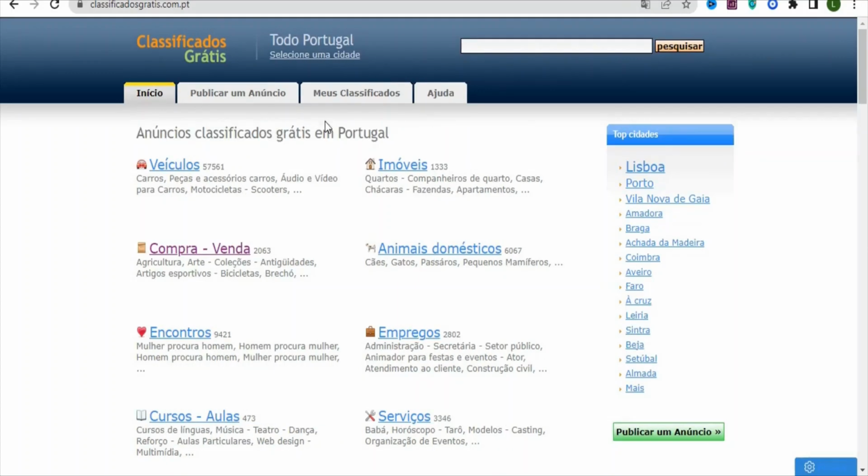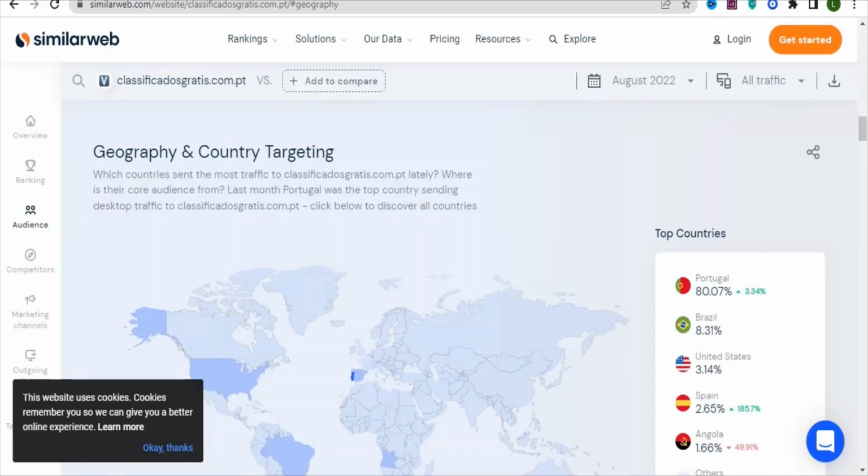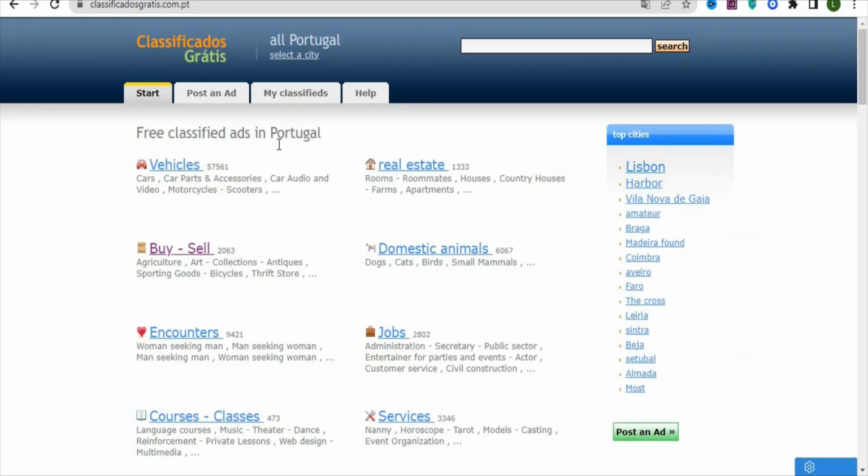It is a classified website where you can publish ads for free in Portugal. So you can see right here, free classified ads in Portugal. So you are going to be posting ads onto this platform so that you can get people in Portugal to complete the offer for you to make money on CPA Group. As you can see on SimilarWeb, 80% of the people who visit this website are from Portugal. You can see it right here. So you are going to be targeting the right audience so that they can take action for you to make money on CPA Group.